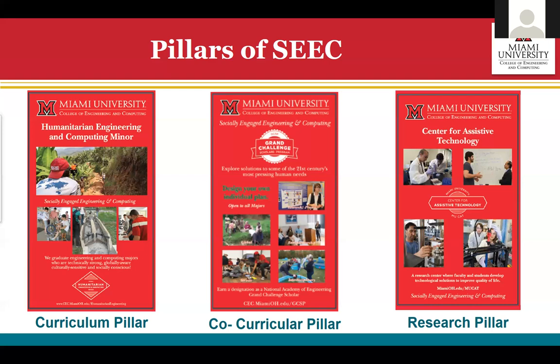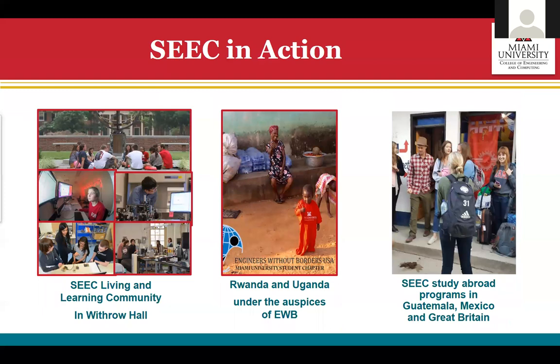And as an undergraduate student, if you're interested in research, you can do that. So SEEK in action. I'm actually going to start over on the right-hand side of this slide. In a normal year, and this year has not been normal with COVID, we generally have two study abroad programs in the winter term that deal specifically with SEEK, one in Guatemala and one in Mexico. And then we have a summer program that goes to Great Britain. The gentleman that leads the one in Great Britain works with a nonprofit designing equipment to help children with disabilities with their different physical therapies.